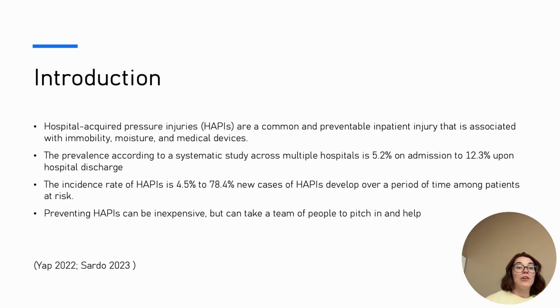First, we're going to start with the introduction. So what is a HAPI? It is a hospital-acquired pressure injury. They are common and preventable inpatient injuries associated with immobility, moisture, and medical devices.